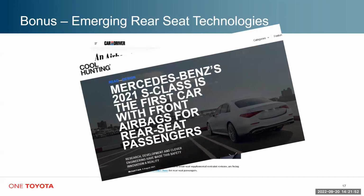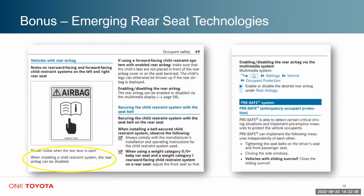While this might seem downright alarming to us as technicians, it's important to keep in mind what we learned in our technician training, which is always go to the owner's manual to understand best practices, directions, and information on new technologies. If we go to the owner's manual for the S-Class, we can see that the rear seat airbag can be disabled via the multimedia system, and it should be disabled for a rear-facing child seat. Mercedes is a little more flexible when it comes to forward-facing child seats, but again, the key point is by going to the owner's manual, we're able to see what the manufacturer says we should do regarding this new and emerging technology.